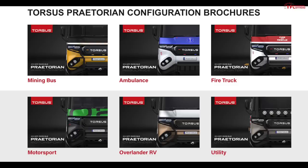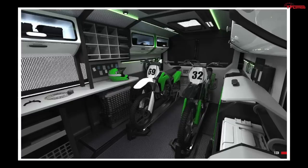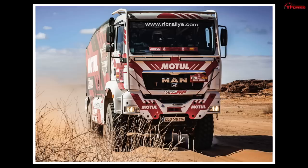Okay, let's talk about the various configurations because this is what's so cool about it. Mining bus, ambulance, fire truck, motorsport. Now, the motorsport one is really cool because that one actually gives you a little control center in there and room for two motorcycles in the back, plus a service bay. So it's like a support vehicle, basically. Maybe even Dakar, right? Well, it could very well be Dakar. But check this out. Here's the control bay, and then here's where you put your motorcycles and everything. It's so cool that you can get this right out of the box, able to hold that stuff.